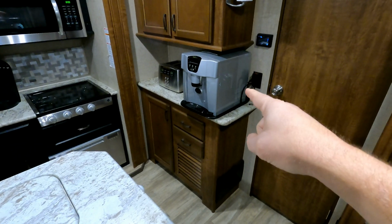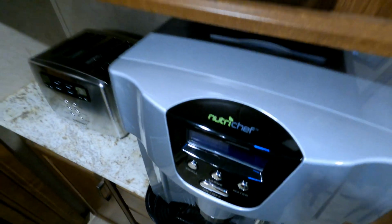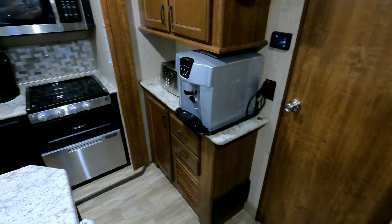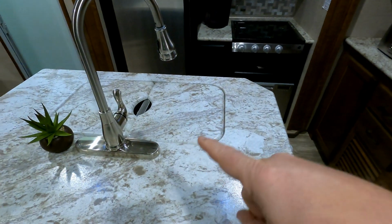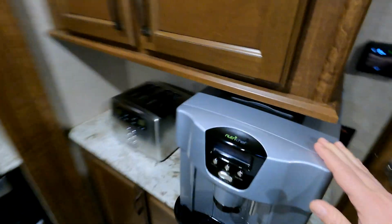The key to these things, if you get one like this, and this one is called a NutriChef, is when you get done with it, you need to drain all the water out of it. You need to put it over the sink and dump all the water out of it to make sure that it's dry inside. Otherwise, you're going to have some issues. I already had some issues. This one, I had to take it apart and clean it.